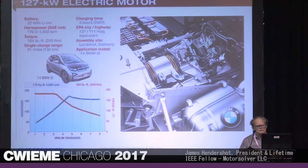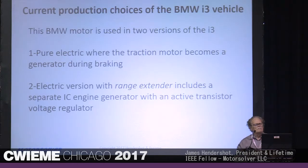And this is typical of traction machines. You need a lot of torque at stall, at startup for accelerating, and then you want to be able to go high enough speed for highway travel, so you don't need a shifting transmission like internal combustion engines use. Now, hybrid and fuel cell buses will use transmissions, but most cars don't.